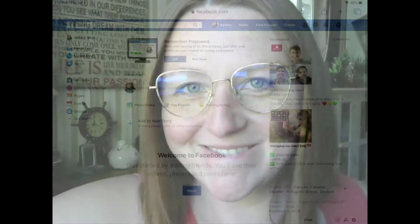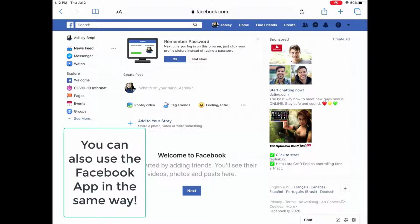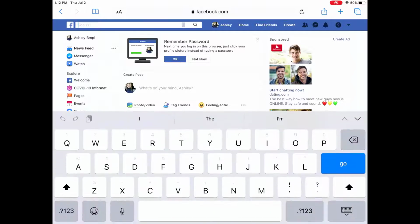My name is Ashley, and this is Facebook Buy and Sell Groups. Okay, so the first thing you're going to do is log into Facebook.com. You have to have a Facebook account to be able to use the Buy and Sell Groups. Once you're in your Facebook account, you're going to go up to the top to search, and you're going to search for the Buy and Sell.